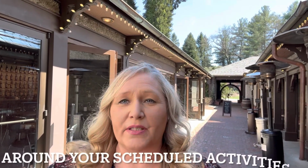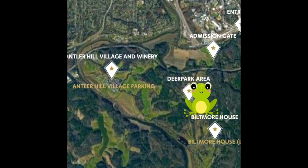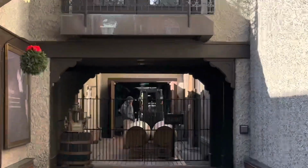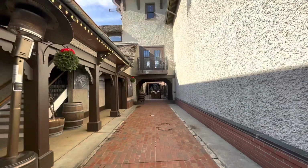Try to eat somewhere local because it's going to save you time. This estate is so huge, you don't want to be bouncing back and forth from the house to Antler Hill Village to Deer Park. It'll save you some time and allow you to experience everything in a much more enjoyable manner if you eat close to where you just had your activity. I scheduled my wine and chocolate tasting around lunchtime. Now I'm actually ready for some lunch.